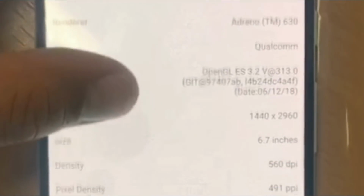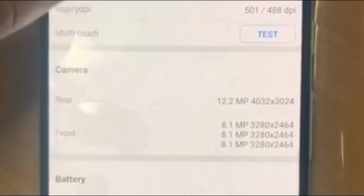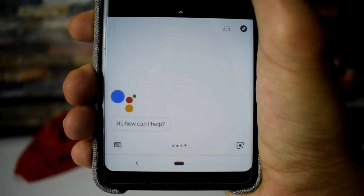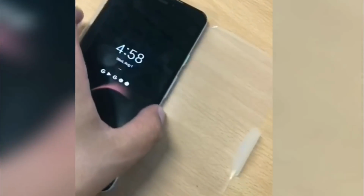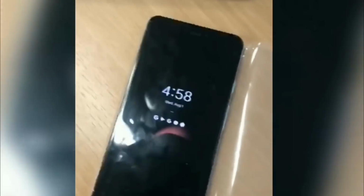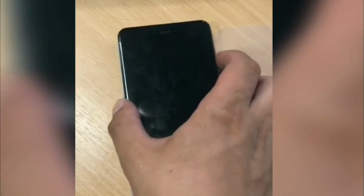Adreno 630 is confirmed, and you are gonna see 64 GB storage and 4 GB of RAM. Now the interesting part is that it is coming with Active Edge, the squeeze for assistant, and always on display wallpapers. So as reported earlier, the always on display wallpaper thing is real, and it's coming to all the Android 9.0 smartphones this year. I think Google will release it along with the Pixel 2 XL, due for October 2018.